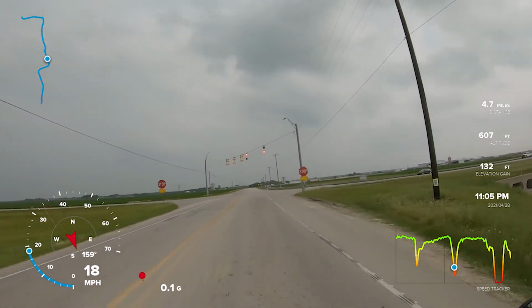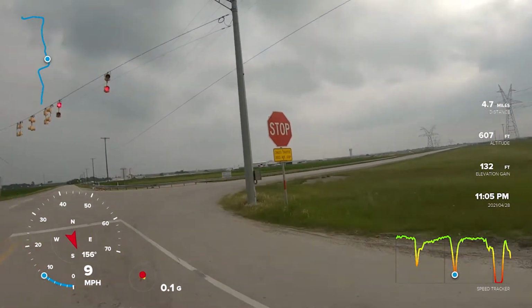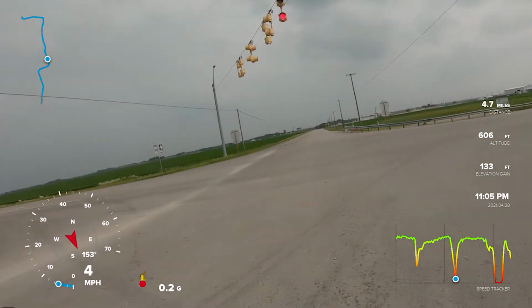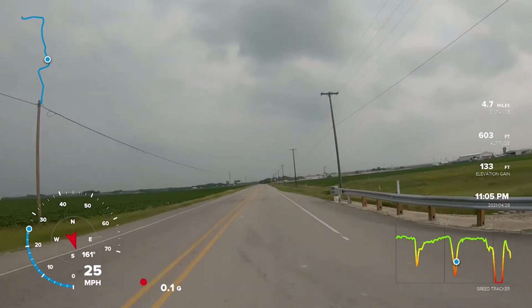Vibration on this bike is basically non-existent. This thing is counterbalanced beautifully. I kind of shudder to think what dual sporting the WR400 would have been like.